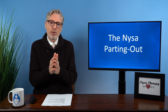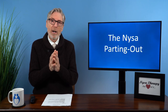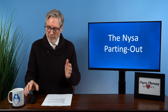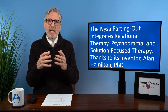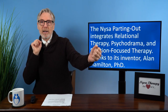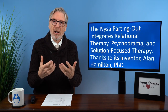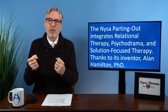Now, this fundamental comes to us from a book by Donald Kalsched called The Inner World of Trauma, in which he describes this quite well and quite thoroughly. So if you want more on this, you can read this book. But it is an integrated technique. It integrates relational therapy, the esteem, the connection, the empathy. It integrates psychodrama, splitting off, going to a different chair, going to a different part. It integrates solution-focused therapy. We esteem you. We see the exception here. We see what you're doing.